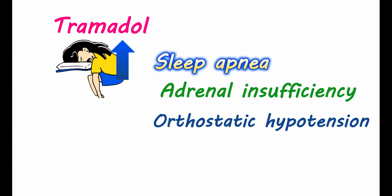Use of tramadol can reduce your blood glucose levels. This leads to hypoglycemia, which is more pronounced in people with diabetes. So if you have pre-existing risk factors for hypoglycemia like diabetes, you should use tramadol with care.